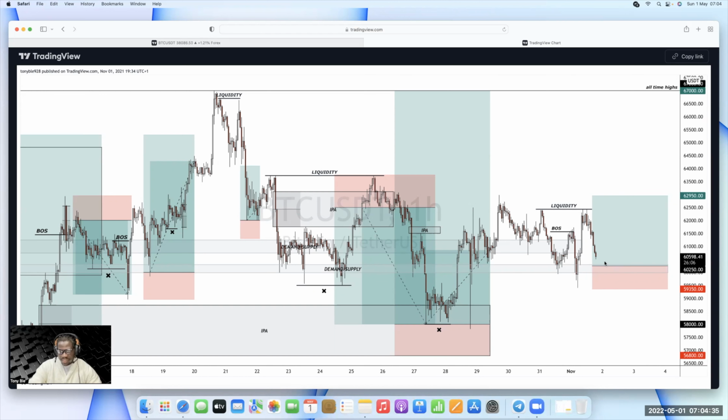And apart from that, I can see that this is a structural level, right? As you can see, a demand supply zone. This area has been holding for quite a while. As you can see, price got here and was rejected. Okay, we had an institutional candle play here, and then we had mitigation at that same zone. And then this area has been holding, right? So I just projected it all the way to the future.